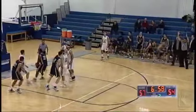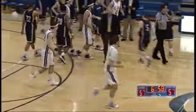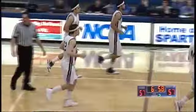Dan Curtin, three in the air. Boy, right corner. Curtin was open, spotted up, shot it. And he tied the game at 57. 6 minutes, 58 seconds left to play.